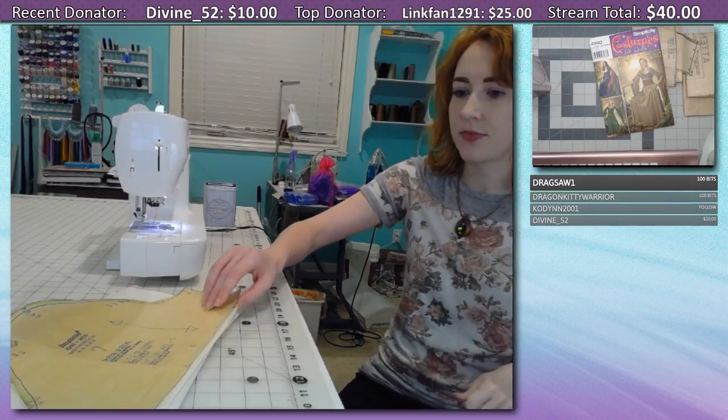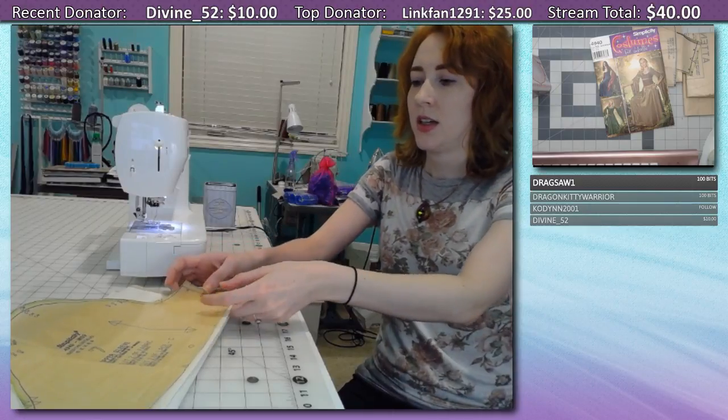Yeah, making a mock-up is generally a good idea, because it allows you to do all of your problem solving and your fit adjustments before you get into your more expensive fabric.